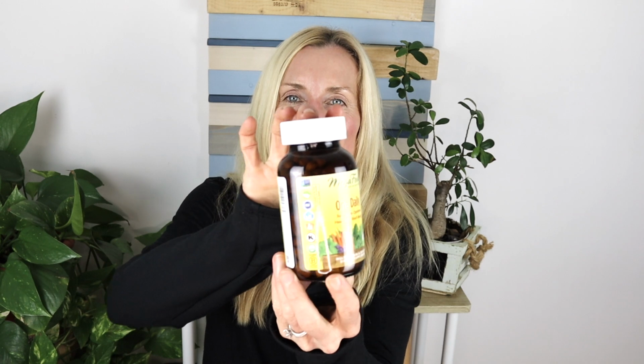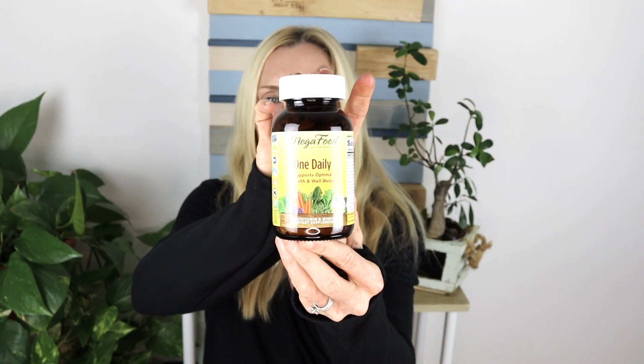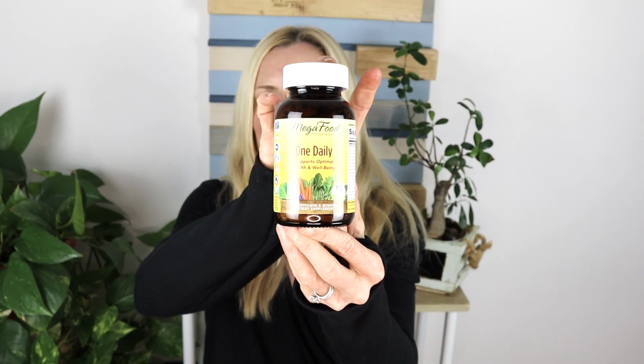And then along those lines, I also take a multivitamin. This is a food-based multivitamin. It is by Mega Food. It is the One Daily. Now, I don't think a multivitamin is necessary. This is basically insurance for me, making sure I have all my bases covered. This is, like I said, food-based, so it is not very high dosage.